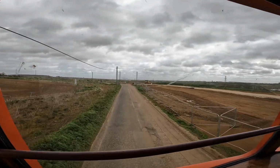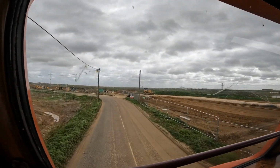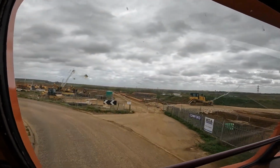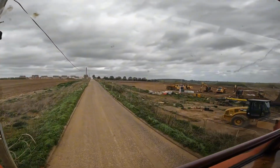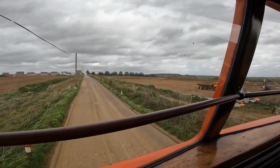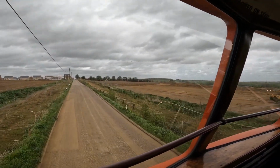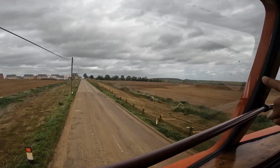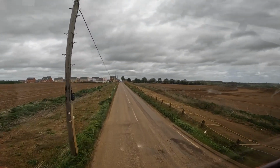There's the train! Oh, there is the train, yeah! I told you there was one. Train! Look. So they've done that in the last month. They've scraped off all the soil. Look at it. The houses on the left and houses on the right, all the way up to the end of that brownfield. Oh dear.